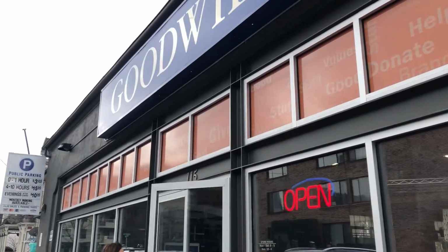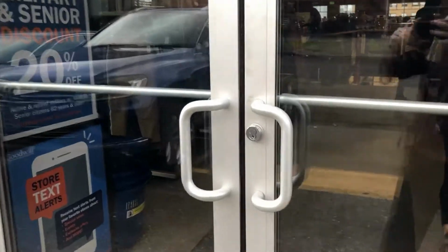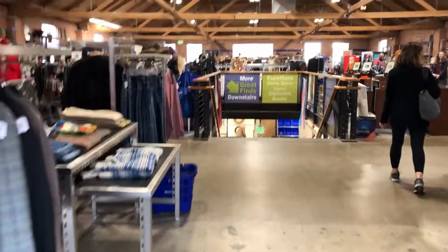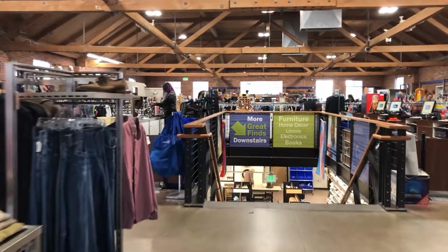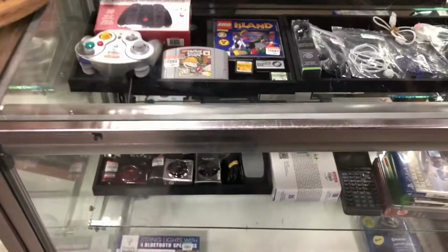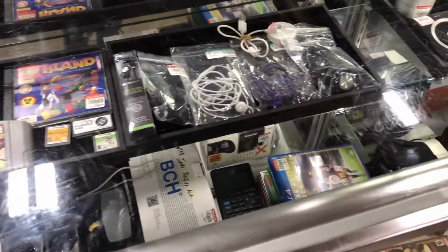This is the Capitol Hill Goodwill location. Once again, I'm gonna head inside and go look at some electronics and maybe see what else is here today. This Goodwill has really cool architecture. I'm having a look in the collectibles case. A lot of electronics in here as usual.